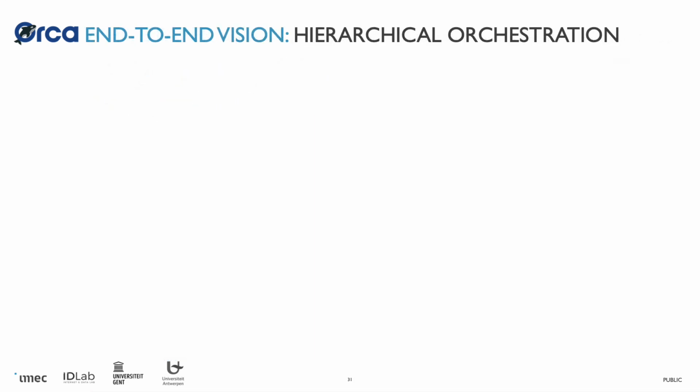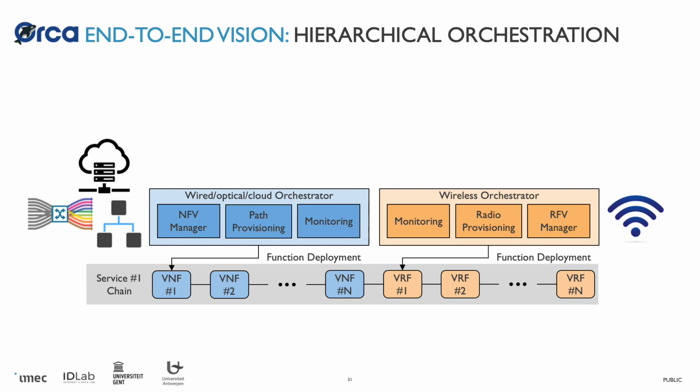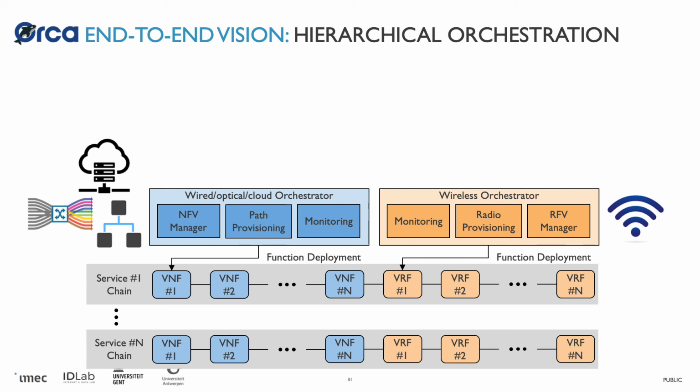In the ORCA vision, we believe that each network segment should have their own orchestrator tailored to the segment's particularities. In this example, we have a wireless and a wired network orchestrator. The wireless orchestrator is in charge of instantiating radio access technologies by deploying the necessary radio functions. The wired network orchestrator is in charge of provisioning paths and deploying services in a wired network slice, building, for example, on SDN and NFV technologies, and more slices can be orchestrated.